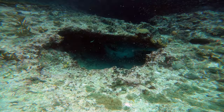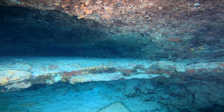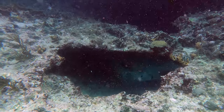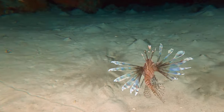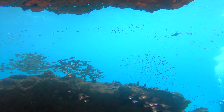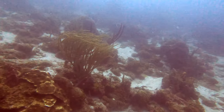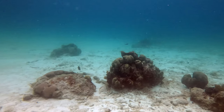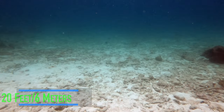If you swim south along the wall for 10 to 15 minutes, you'll come across a nice small cave. The entrances are between 5 and 15 feet, and there are usually a few interesting things to be found. There really isn't any drop-off per se, just a gentle slope. Here are some examples of the terrain and slope at 20-foot increments.